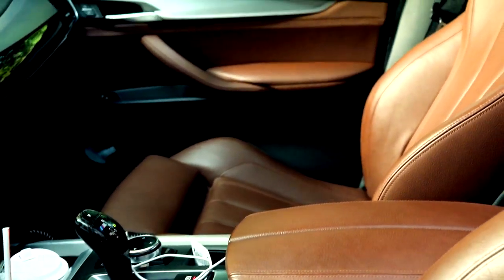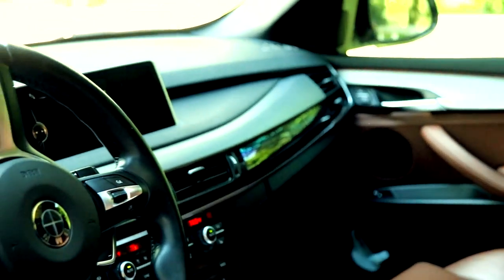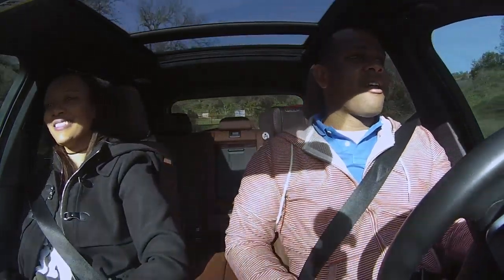So what do you think of this vehicle? How does it ride to you? Awesome. I enjoyed it. Smooth. Should take it home. You take it home? Yes. You should get one. Yeah, you know, nurses make a lot of money, you know?